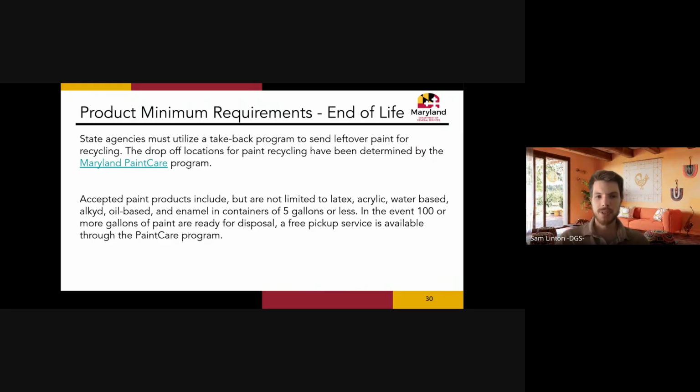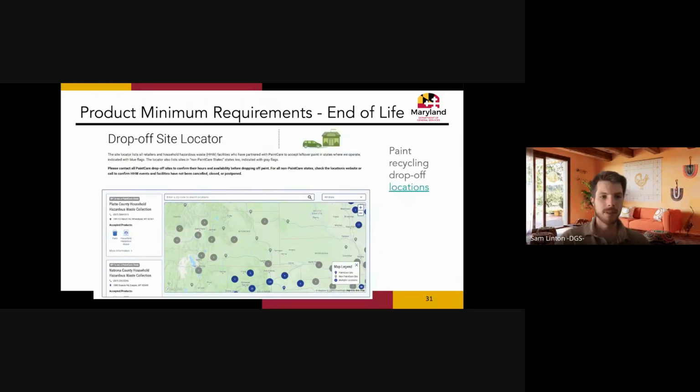The drop-off locations for paint recycling have been determined by the Maryland Paint Care program. There is a list of different paint products that they include. What I like is that for smaller amounts of paint, 5 gallons or less, they recommend that you drop it off. But if you have a very large amount of paint that needs to be recycled or handled properly, they can also do a pickup service through that Paint Care program. So when you're done with the paint, it has to go through the Paint Care program.